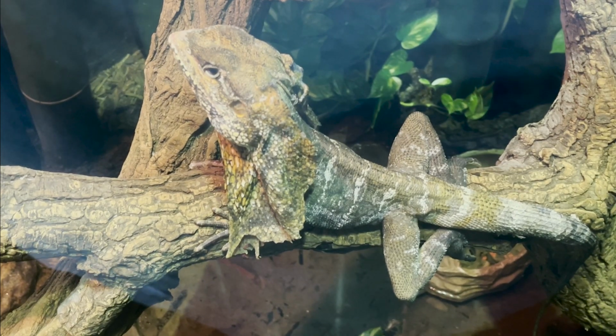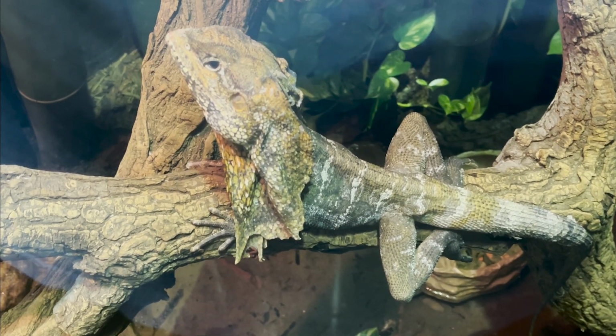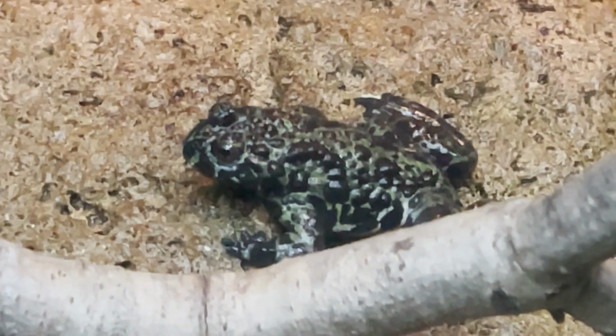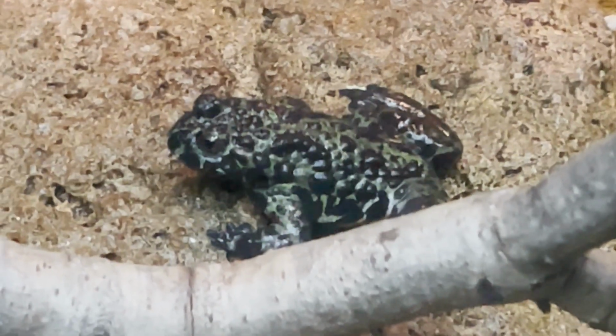If their scary frill doesn't work, the frilled lizard decides to run away at up to 30 miles per hour to the nearest tree and climb to safety. Speaking of defense, the fire-bellied toad displays its brightly colored belly to warn predators that they're toxic when eaten.